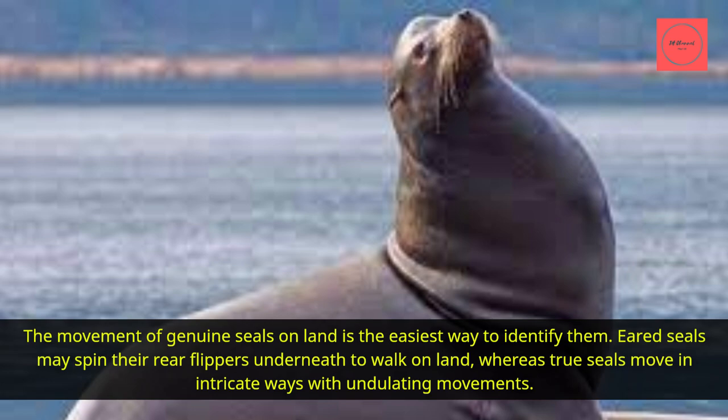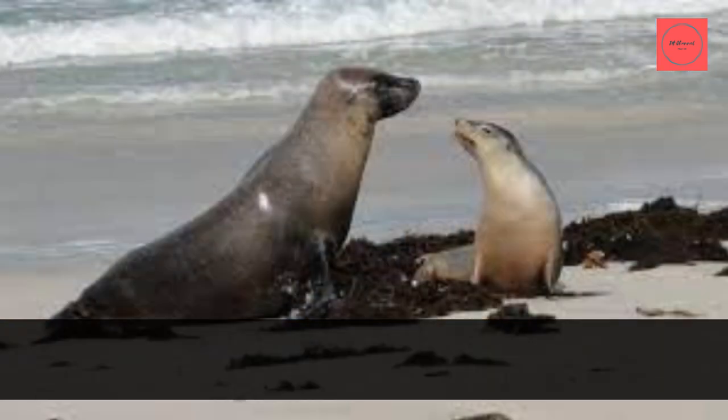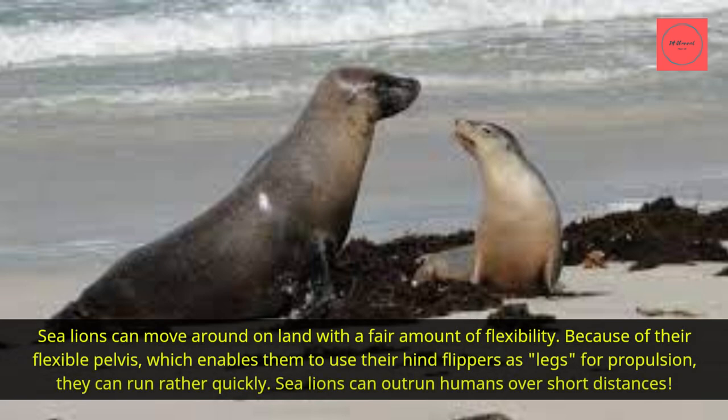Rapid movement. Sea lions can move around on land with a fair amount of flexibility. Because of their flexible pelvis, which enables them to use their hind flippers as legs for propulsion, they can run rather quickly. Sea lions can outrun humans over short distances.